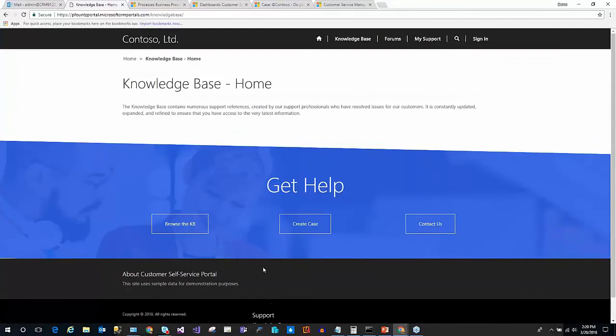Not sure why it's not pulling my articles up right now. Well, it's supposed to pull the articles that are showing in CRM. For whatever reason, it's not doing it right now. The second thing that you can do inside of the portal is you can actually create a new case. So if you wanted to have a section on your website where somebody could create a case, you can create it from here and it'll go directly into Dynamics 365.